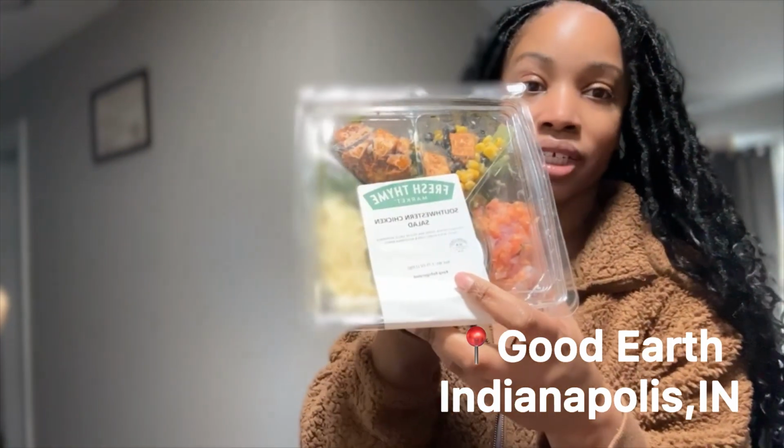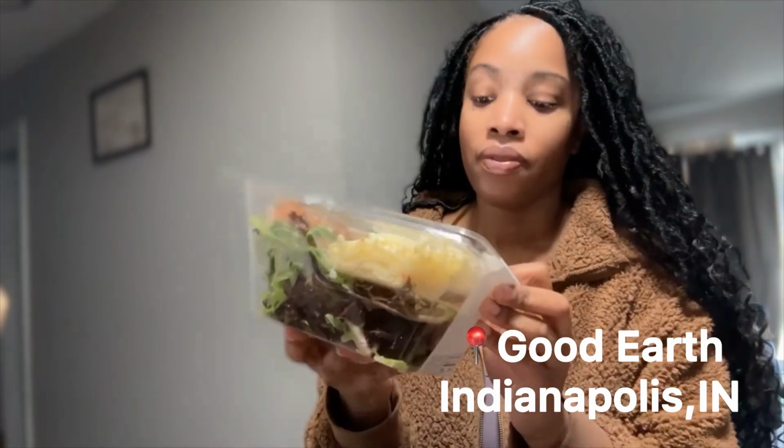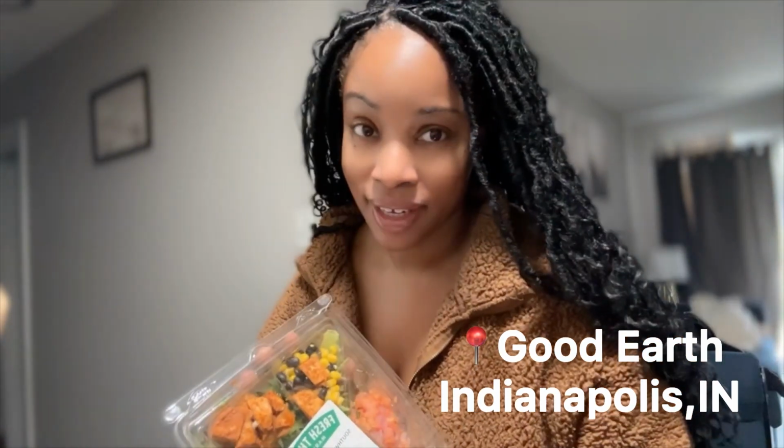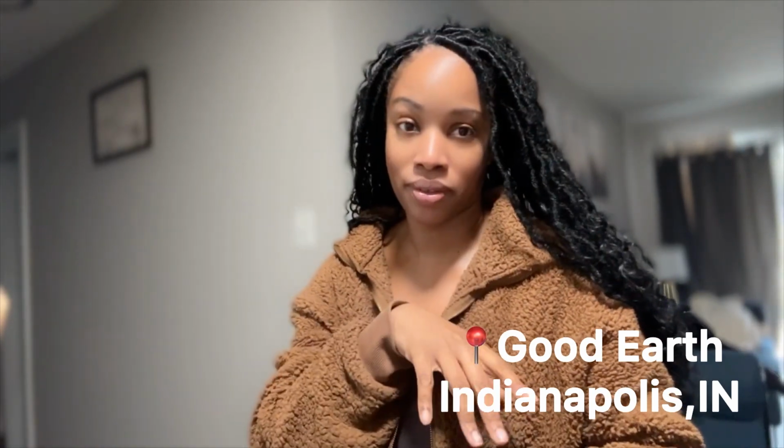I got me a Southwest chicken salad. This is a huge salad, y'all. So I know I'm not gonna eat all this. This is what I'm gonna eat before I go to work today. Earlier my best friend Franny made me some ham. So I've been eating ham for the last 3 days, girl. I've been eating ham for the last 3 days and I had some oatmeal. So that's what I had for breakfast.